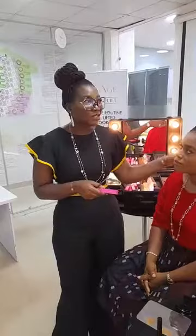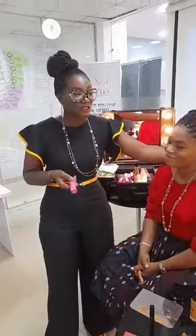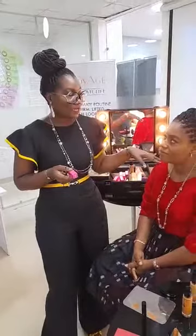Okay, so we're going to go with the lipstick now. When pairing a lipstick, one thing to do is to look at your outfit and see what color will best suit your face with your outfit. You don't wear red and carry green lipstick, except you are doing a runway show. But if you're dressing normally, you need to look at your outfit and the kind of lipstick to go with it. So I can choose to do a red lipstick for her.